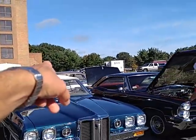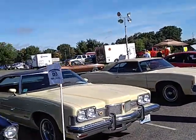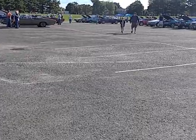'66 Catalina tri-power, '66, '68, '69. Wait a minute. Gran Torino GT? I think this guy's at the wrong car show. Torino GT with patina. That trailer is way over there. Let's go take a look.